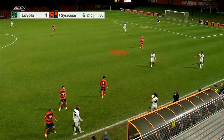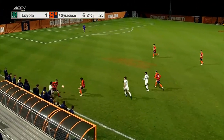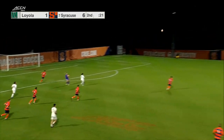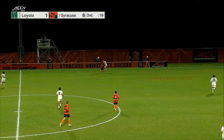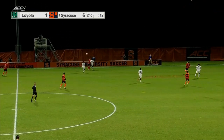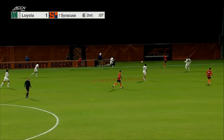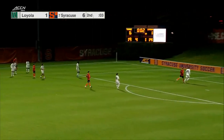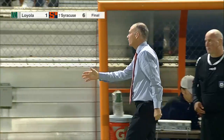Both teams tonight really utilizing those quick short passes off of a free kick to get the momentum going instead of slow it down. Shealy boots it forward. Syracuse with that quick passing, being able to control the tempo of this contest. 6-1 over Loyola as the clock dwindles down. The throw-in goes forward. Syracuse maybe with one last chance. They'll test it. It's out of play, and the final whistle sounds.